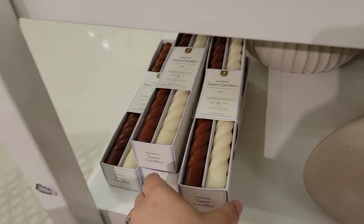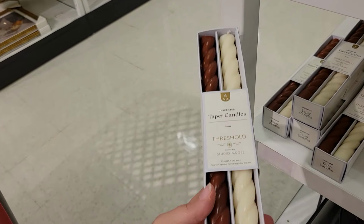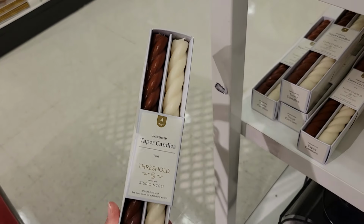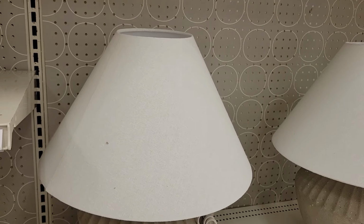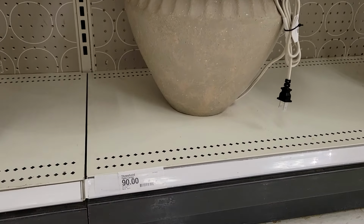Here are the new candles. I love the colors. There's the burnt orange and then just a cream, which can go very nicely in a lot of people's fall decor, and you can carry it into Halloween if you decorate for Halloween. $10 for 4, which I said in my previous Studio McGee video, I was surprised with that price. I thought they would be more.